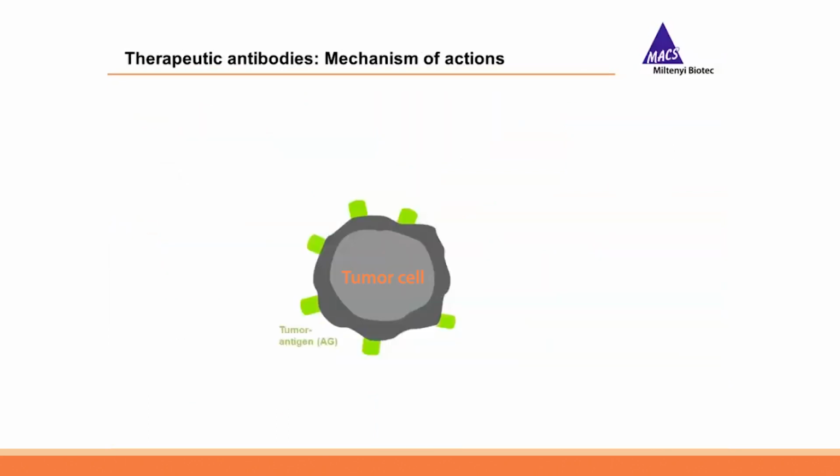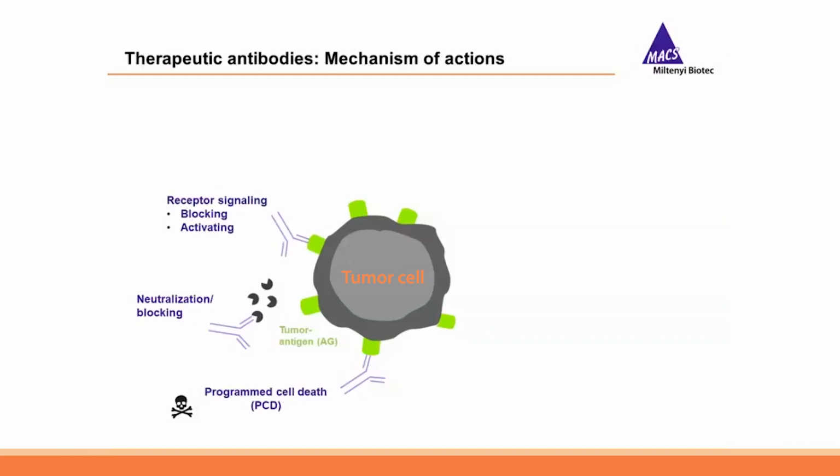Here you see a tumor cell with the tumor antigens on the surface. When a therapeutic antibody binds the antigen, it can induce programmed cell death, or a therapeutic antibody can bind to soluble factors, which is a process that is called neutralization. By the binding to the soluble factors, the functionality of the soluble factors is blocked. Another thing that can happen is that therapeutic antibodies bind to specific receptors so that they block their functionality. For instance, EGF receptors can be blocked, so growth factors cannot bind anymore.